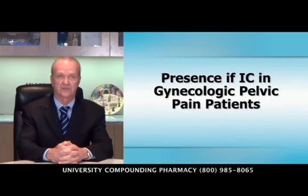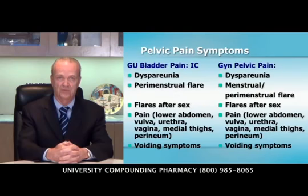We looked at the presence of interstitial cystitis in gynecologic pelvic pain patients. They see over 15 million women chronically with pelvic pain, and they have their own paradigm for it. But if you look at our patients with pelvic pain and theirs, you can see both have dyspareunia, both have perimenstrual or menstrually associated flares, both flare during or after sex. They have pain anywhere from their navel to their thighs, and they have voiding symptoms. Ours do, that's why they're in the office, to see us, because of the voiding symptoms.